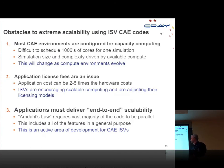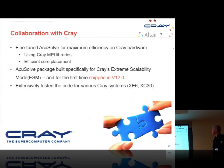But the third thing is, application codes really have to have end-to-end scalability. So it's not good enough to take some test case with no complexity in the model whatsoever and scale it to 2,000 cores, because that's not the real world. If it's crash simulation, the contact algorithm has to scale, the airbag algorithm has to scale. All of these features have to scale to really take advantage of that. And this is an area where Cray is trying to work with our ISV partners and improve that. So this is a very active area, certainly at Altair.